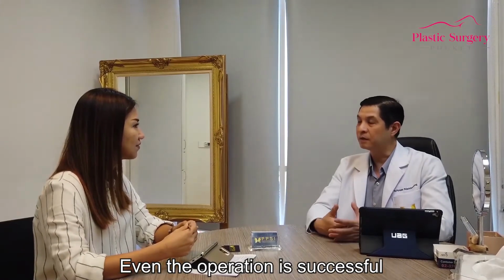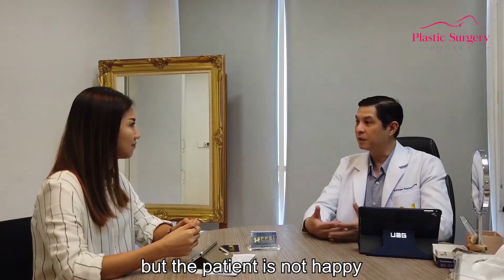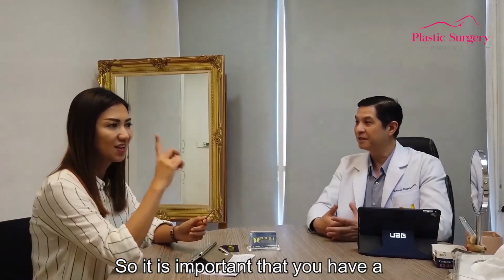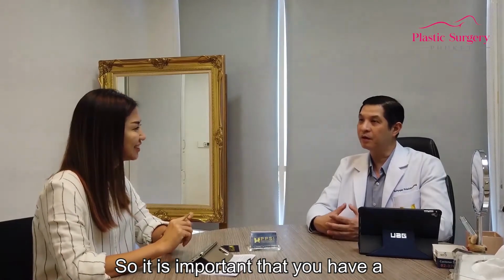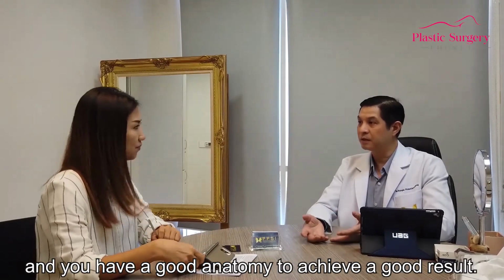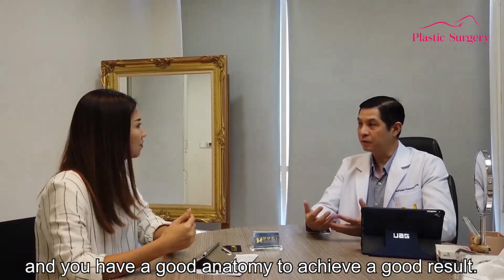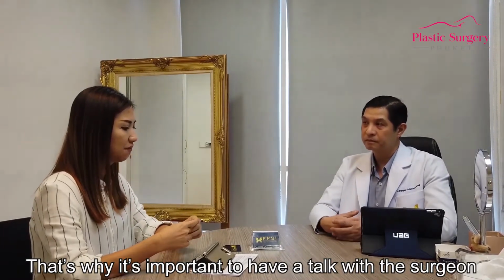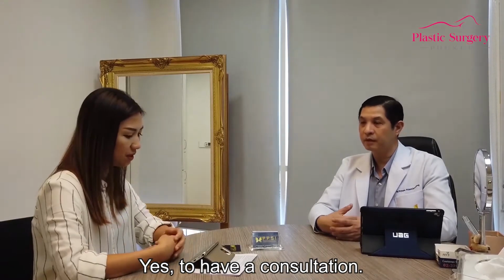I see. Even if the operation is successful, the patients might not be happy because they have high expectations. So it's very important that you have realistic expectations, and a good underlying anatomy that can achieve the results. Okay, so that's why it's important to have a talk with the doctor. Yes, you have to have a consultation.